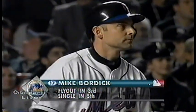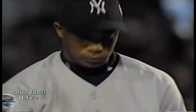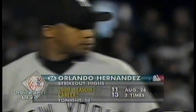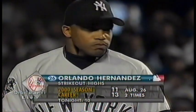Bordick will hit. Yankees have a discussion about how they'll pitch it. The infield will look for a ground ball to turn a double play. You talk about a baseball game and how momentum can shift from inning to inning. If the Yankees were to get out of this inning and it's still 2-2, even though the Mets have come back and tied it, the momentum would be with the Yankees.